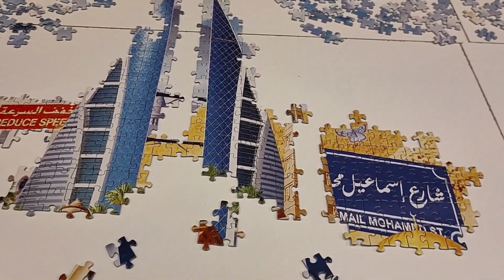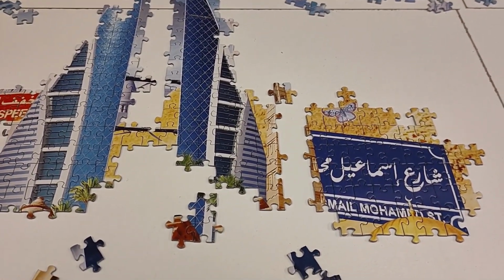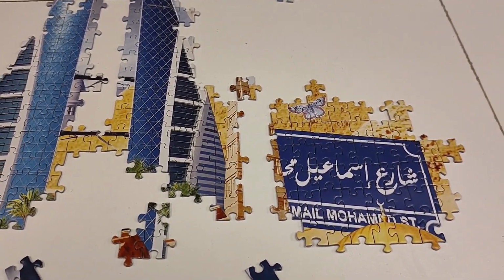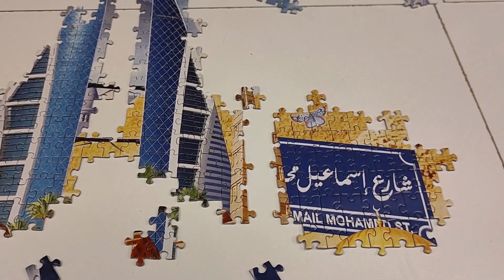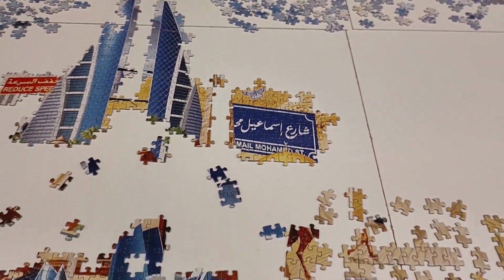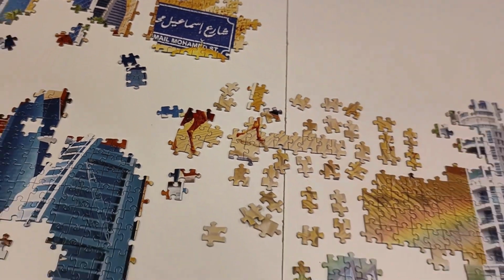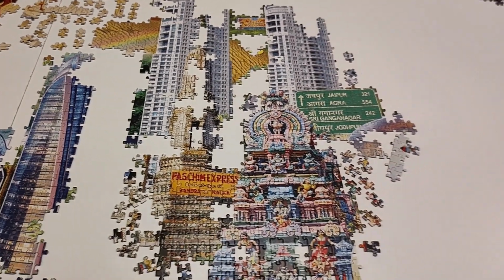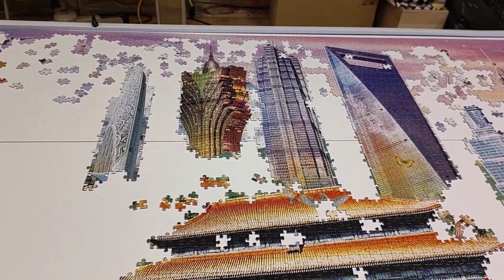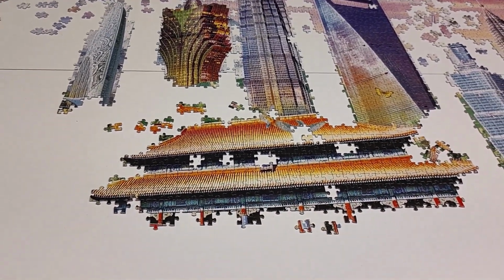And these up here, that is the pyramids. I showed you earlier a lot of pyramid pieces picked out. And behind those buildings and that sign are pyramids. So hopefully we can get that area filled in with the pyramids. And there's a camel here. We're getting the camel figured out. These buildings we had before, and we're always adding pieces to them.